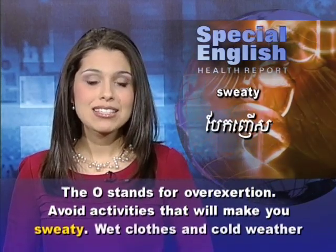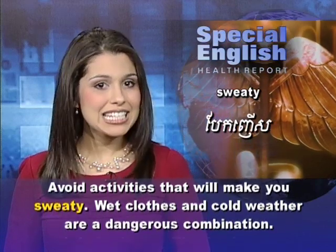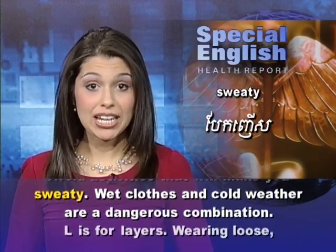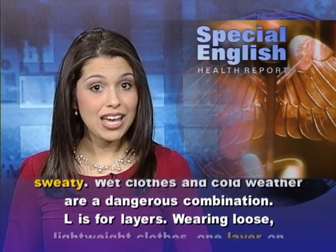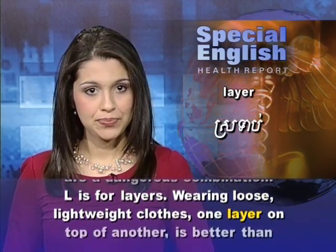The O stands for overexertion. Avoid activities that will make you sweaty. Wet clothes and cold weather are a dangerous combination.